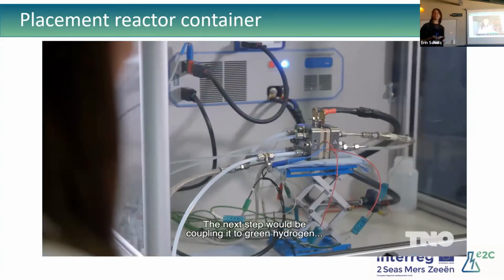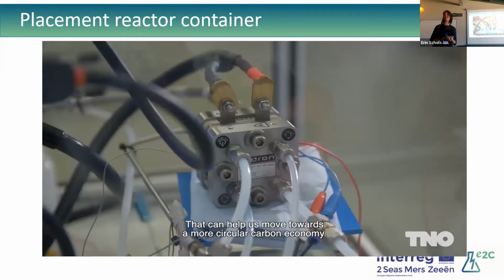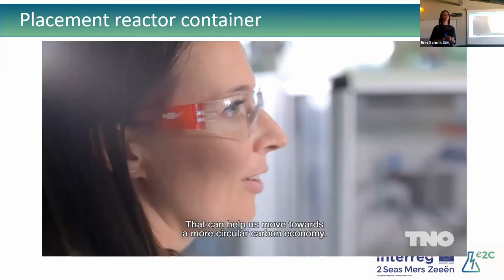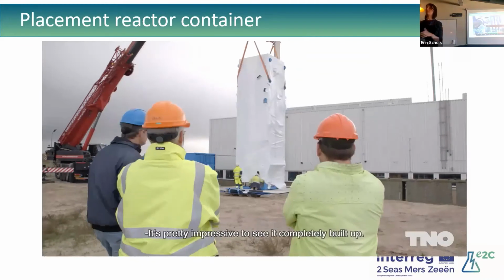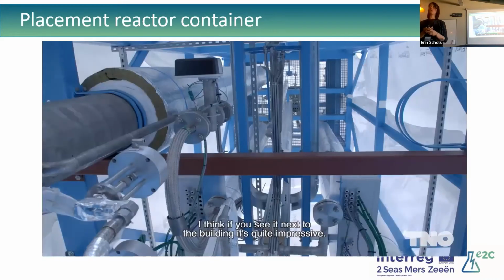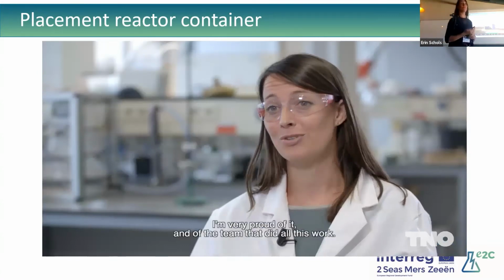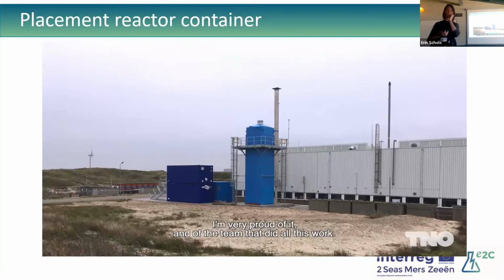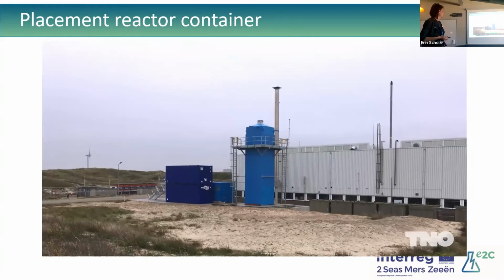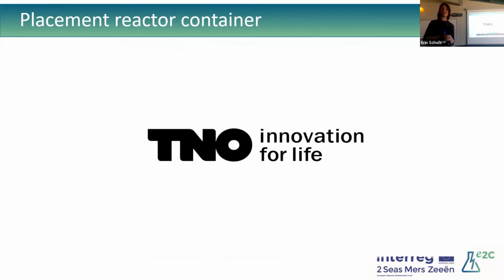This is another part we did also in E2C. We also looked at the electrolysis side. Xiaohong will tell you a lot about that later. We also developed a testing station for AEM electrolysis, and this afternoon we'll show you that. I won't tell you anything about it in this presentation, but that's also part of the E2C project, and we will show you this afternoon. So this is it, but you will see it this afternoon in real life.